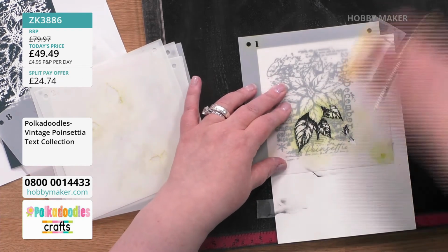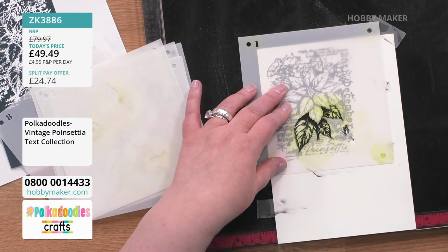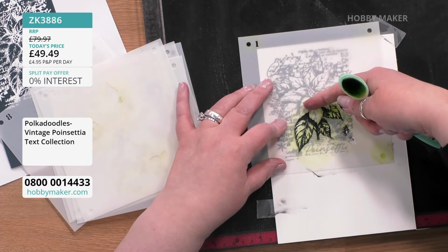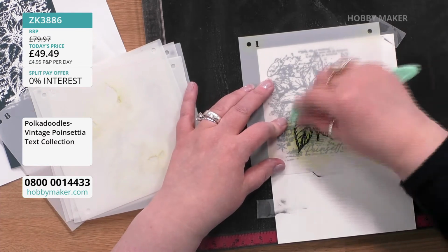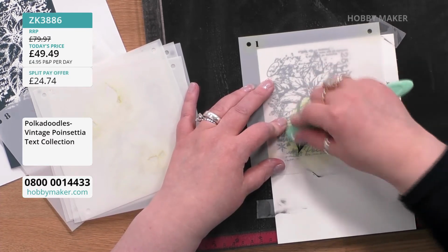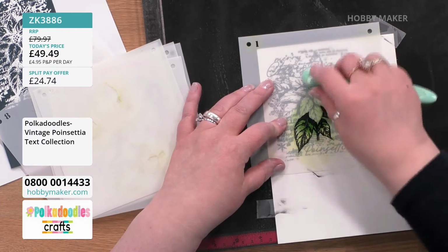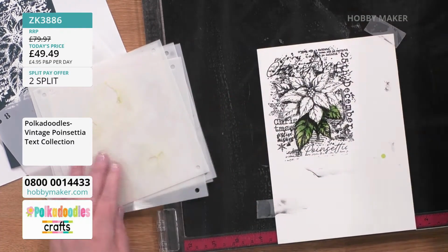So we're just going to quickly colour this in. And I want to do a couple of different colours. Because it's quite a detailed stamp, and we've got lots of shadow in, it kind of guides you where to colour. So the shadow is going to come from underneath the flower, so I'm going to just drag it down like that. So that's number 1.